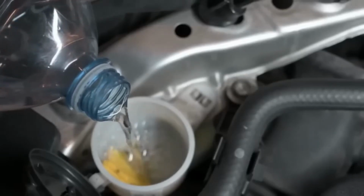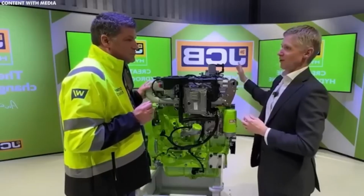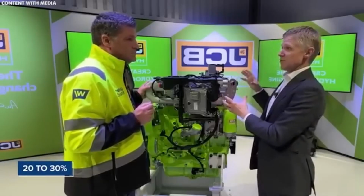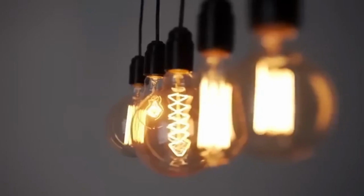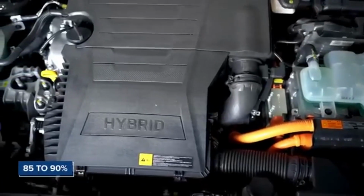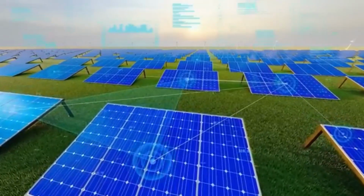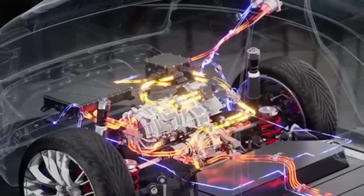A widespread transition to water engines could reduce global dependence on oil, leading to more stable fuel prices and easing geopolitical tensions tied to oil supply chains. Additionally, the move towards sustainable energy could have far-reaching economic benefits, creating new industries focused on water engine technology, manufacturing, and infrastructure development. This could result in a surge of job opportunities and further advancements in clean energy solutions.